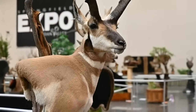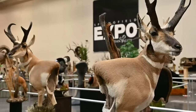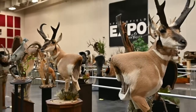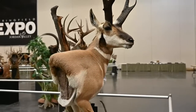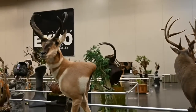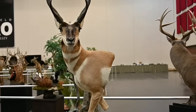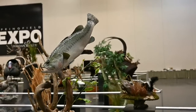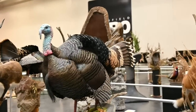Ooh, look at that. Beautiful antelope. Take note of all of the habitat. These people really put a lot of effort into natural habitat. Some of them go the artistic route. Some of them try to stay very natural. You'll see everything from rustic to extremely elegant. Look at what all the people have done, not only with their mount, but with their base work and woodwork. And we're in the Master's Division, is that right? Yes, Master's Division.